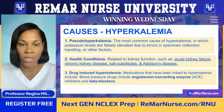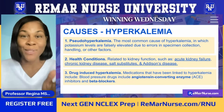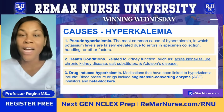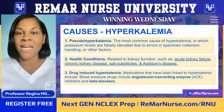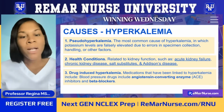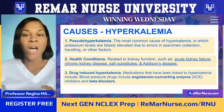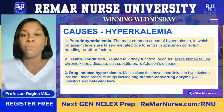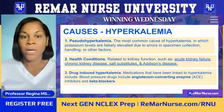Because you're learning traditionally. So pseudohyperkalemia, now you know why it is caused. Okay, now let's go over health conditions. The health conditions that cause potassium to increase in the blood, well, you know them. They are mostly going to be related to your kidney function. So acute kidney failure, chronic kidney failure. These are conditions that are going to affect the renin, the aldosterone, and they are going to make it difficult for the body to reabsorb potassium, to get it into the cells, and to excrete it. That is where you're going to see hyperkalemia.